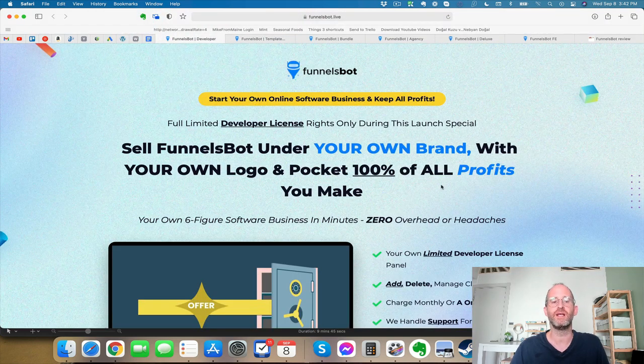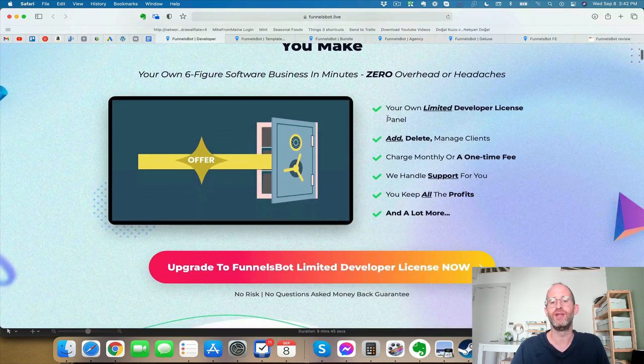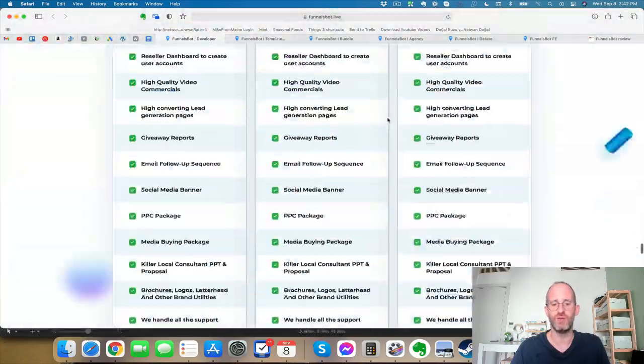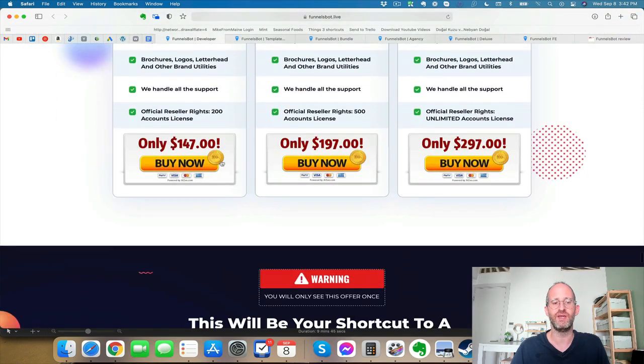And the last one here is you can actually sell this and have your brand on it with your own logo, and you can keep all the money associated with this. So if you want to pick this one up, there's 3 different licenses here. There's the 200, the 500, or the unlimited. You can get the unlimited one for $297. All these different upgrades are optional. Pick and choose which ones you want and forget about the ones that you don't.